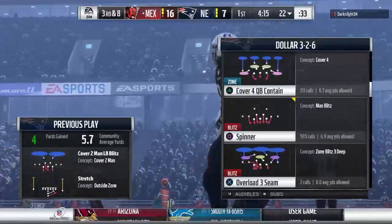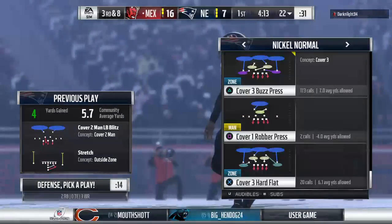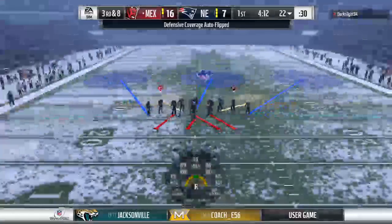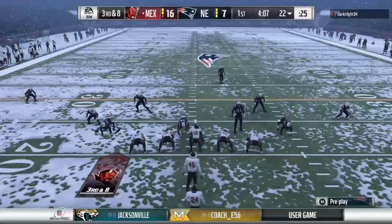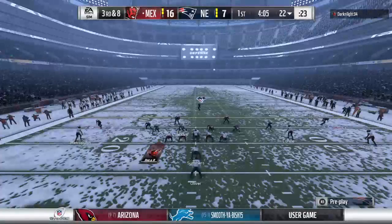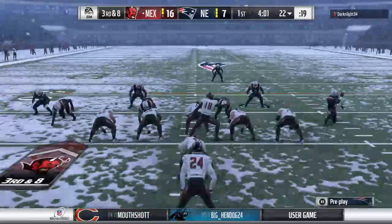Some of the most unselfish players on any football team, defensive tackles, because we ask them to just eat up blocks and allow other people to make tackles. But when he can make a play himself, as we just saw there, that's a big day. All right, here we go. Leopard, leopard, leopard. Secure, green.